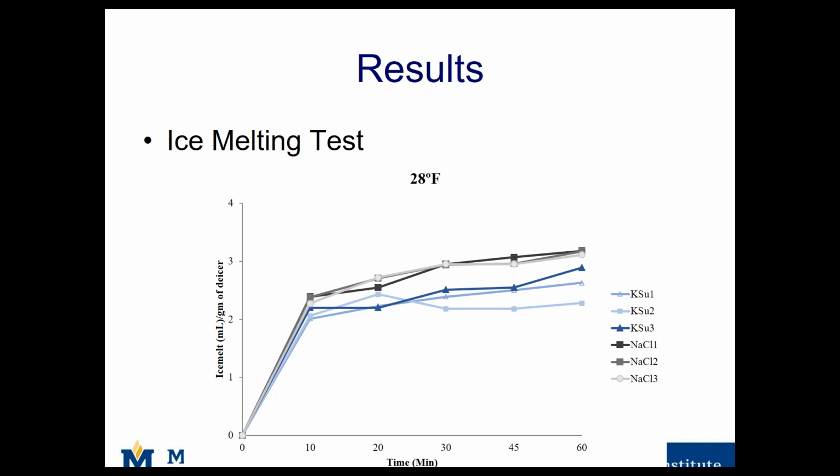What you can see here is in gray, we have our sodium chloride salt brine, and in the blues, we have our potassium succinate. Generally, what we found is that salt brine showed a slightly higher ice melting rate than potassium succinate at 28 degrees Fahrenheit. For both products, the ice melting began within the first 10 minutes. You can see here that from 0 to 10 minutes, they both had a very equal jump in ice melting. That's good, because it means they're both initiating ice melting at similar times.